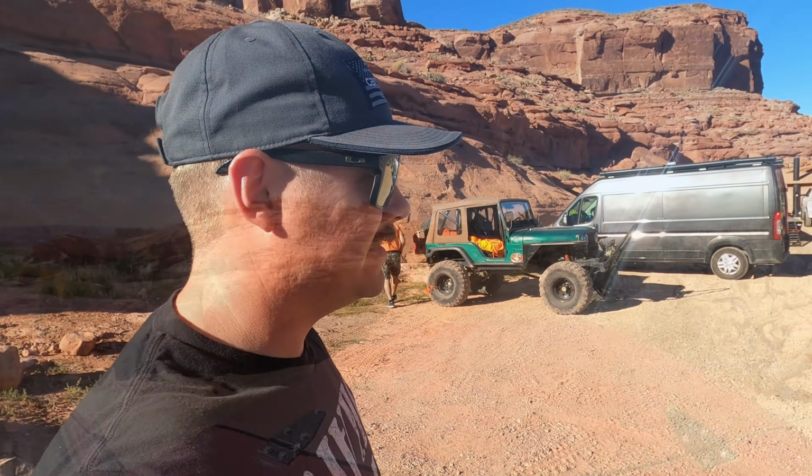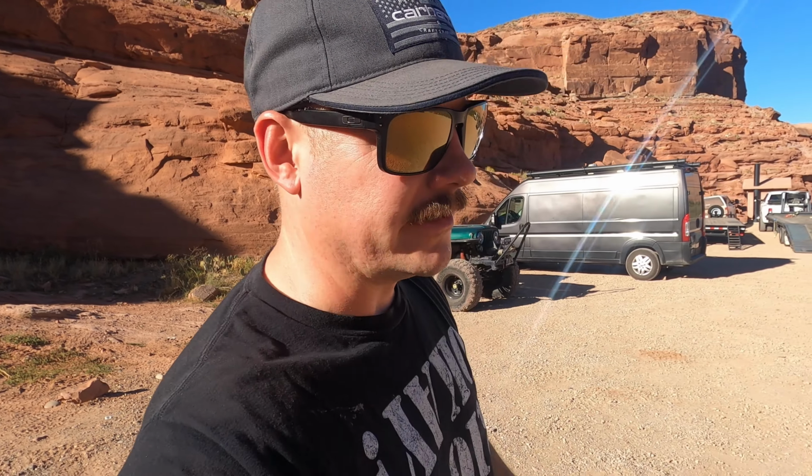So that was it. Just got back to the staging area down here. This trail doesn't have a ton of obstacles. The obstacles that it does have are pretty cool. I enjoyed a lot of them. I thought the V-notch was the coolest part. Not very challenging. It's pretty much level too, so it's not very scary at all.